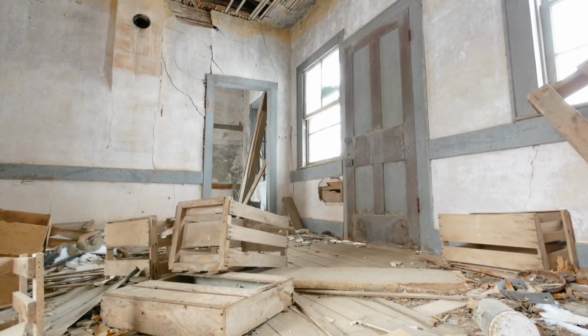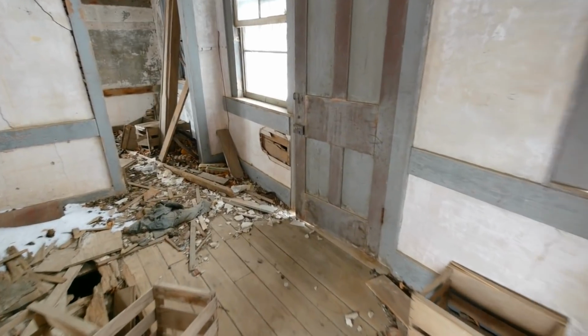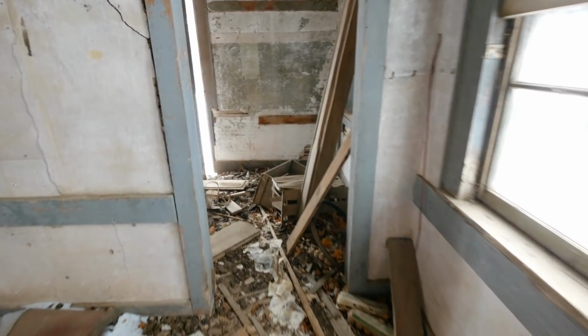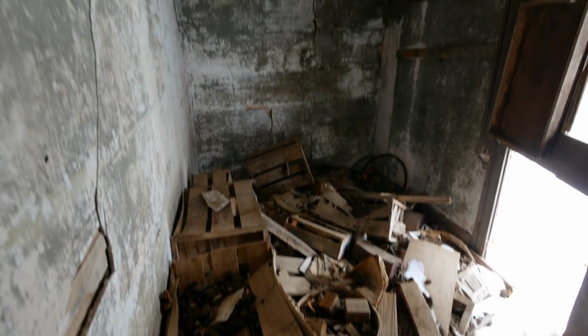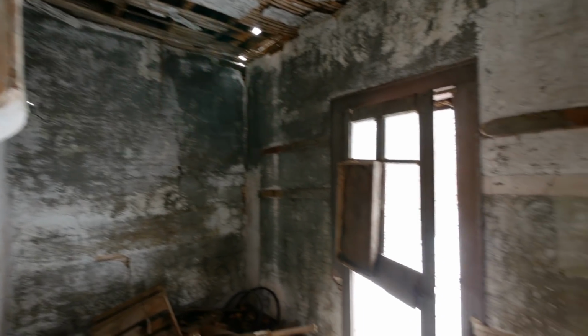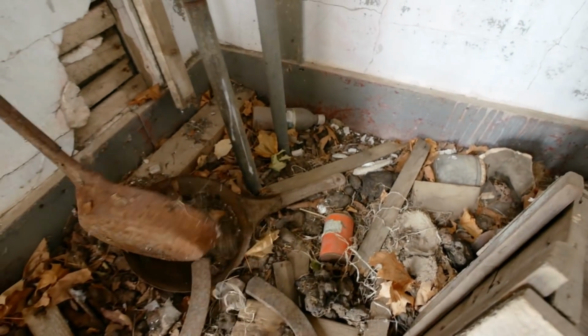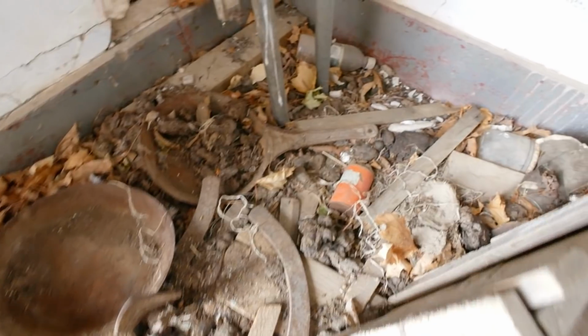Yeah, maybe the farmer here was a trapper. Maybe he had some animal problems, rodent problems. But that says poison right on it. So cool. Yeah, you can see all the fruit baskets. Look at the poop in here. Such a cool house. Look at this, we got some old pots and pans here with poop on it. There's another one here.